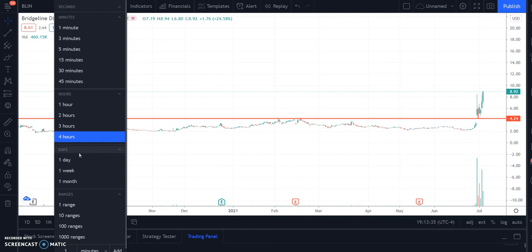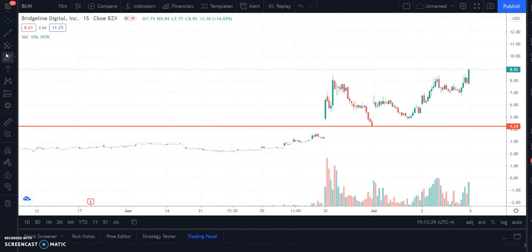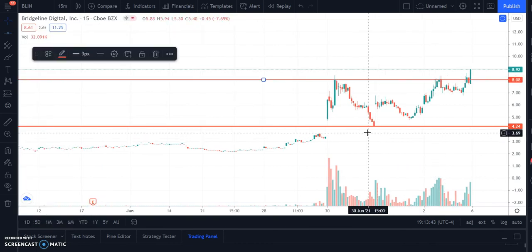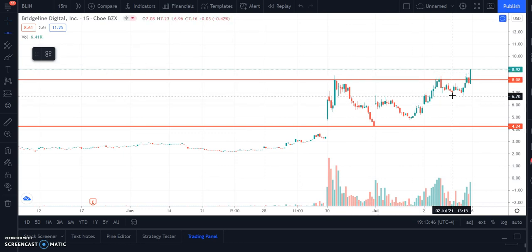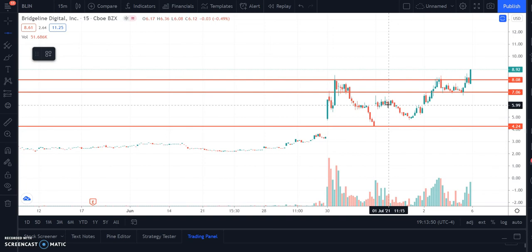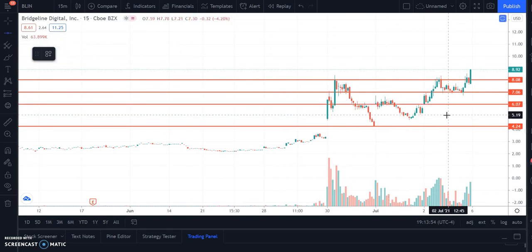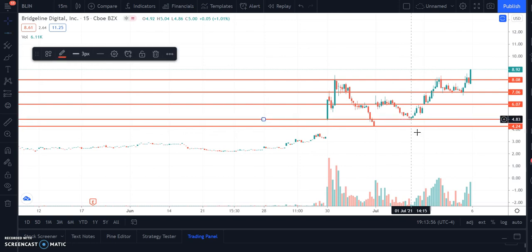Now if I move to the 15-minute chart, let's see what's happening. On a 15-minute chart, it looks like this is very strong. So some kind of resistance or support would be around $8. In case it comes down, it would be around $7. If 7 is broken, I think this will come around $6. And after that, I think the next one is around 4.8.